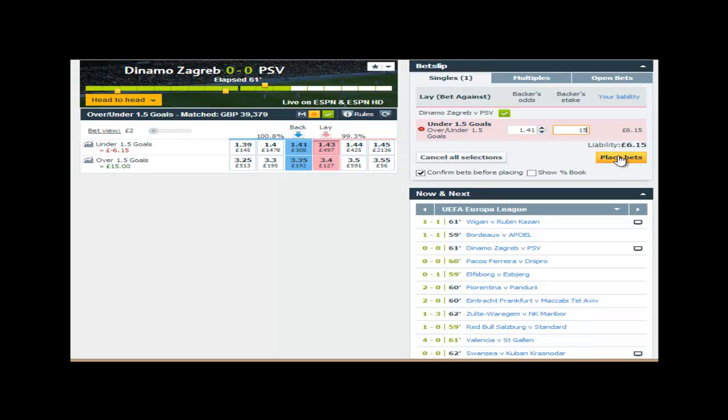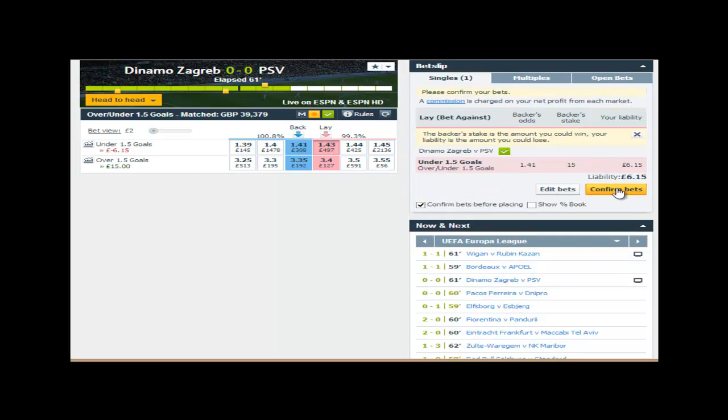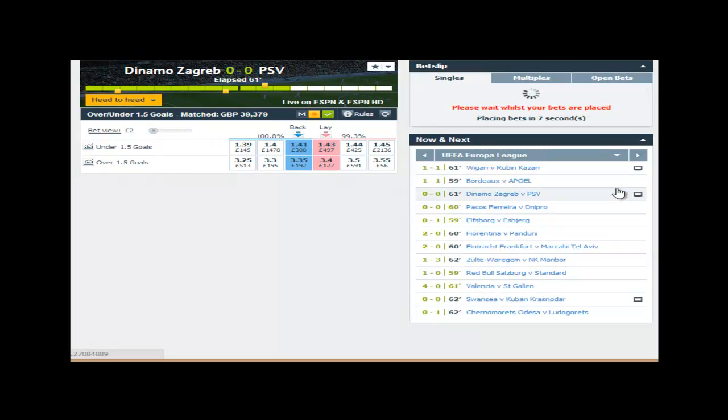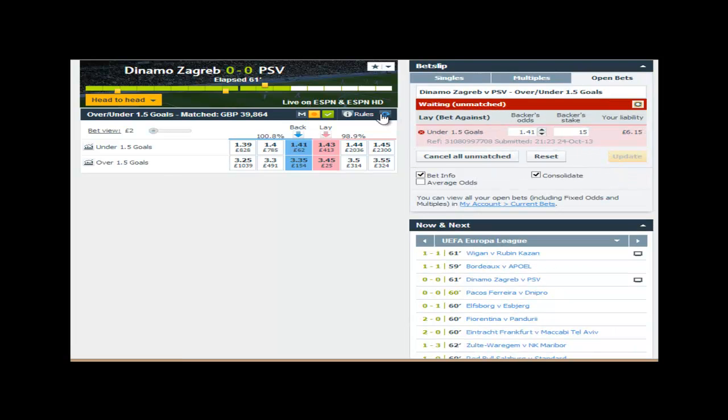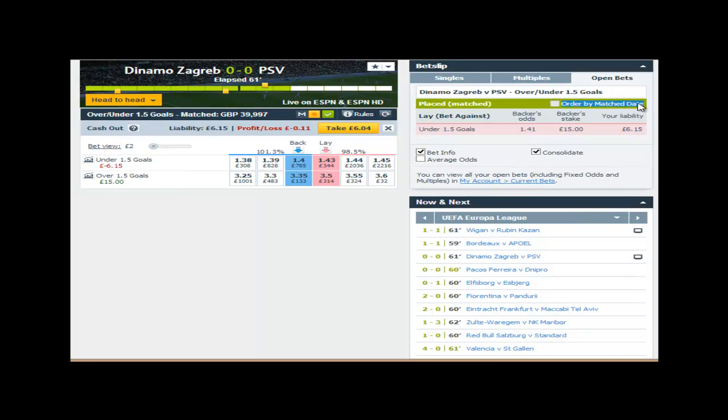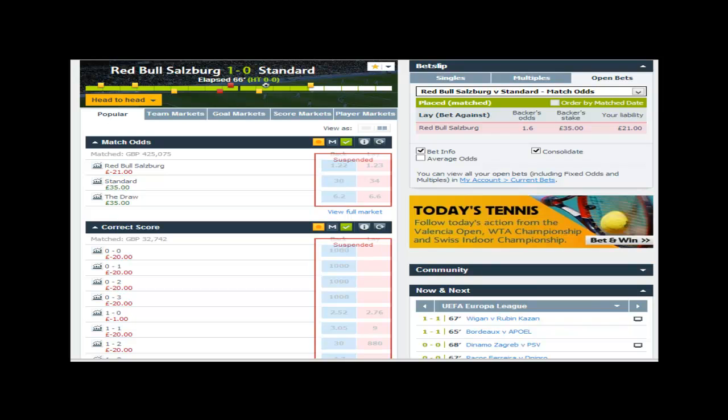So I chose to lay the under 1.5, because that was the cheapest option, at 1.44 for £15. Now remember, with this Dinamo Zagreb game, the initial strategy was a scattergun, so I've got £11 red on the correct score market. So I'm actually now adding to the red on that particular game, hoping for at least one goal.